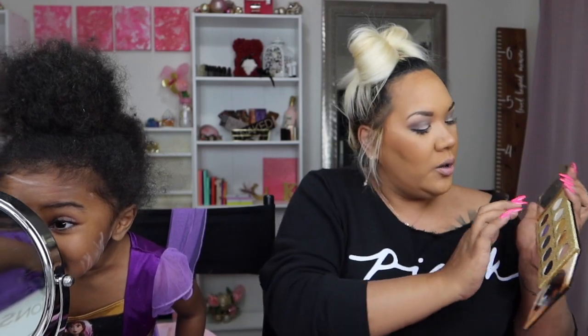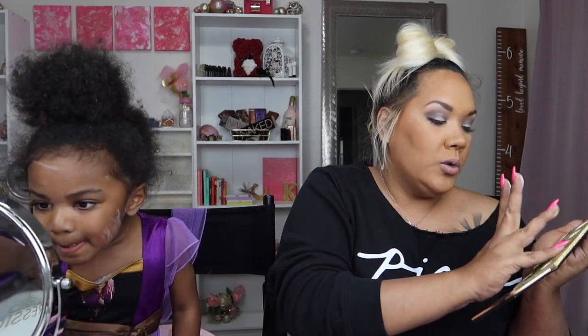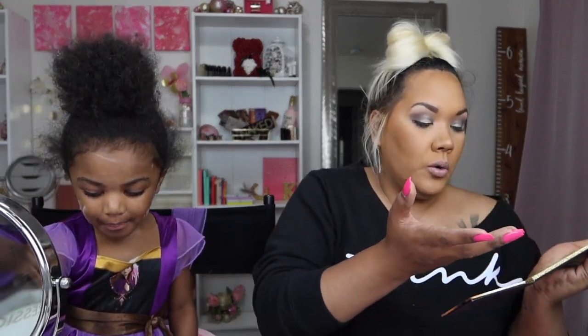Y'all know normally I would like to use a gold, but I didn't. I wanted to try something new. I liked this, but the brown was barely there, that bluish midnight type of shade. Let's swatch it. We'll just start with the top row. You have a matte, the one that I used on my lid. You have some golds, a yellow gold and a regular gold. This gold actually feels really nice.